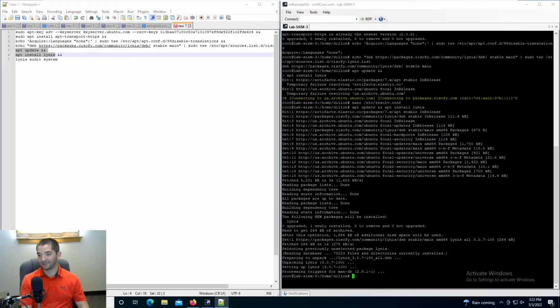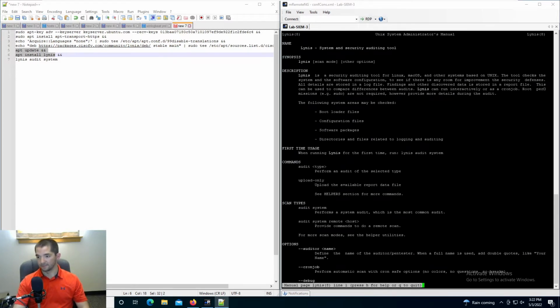For all you Linux people out there, I know I'm spending way too much time on this, but bear with me. Alright, so then we're going to go ahead and do the man Lynis. I know I have the Lynis audit system right there. I'm going to go to man Lynis just to show you the different options here. So the command is audit or upload only. I haven't explored this. I have explored the audit a little bit.